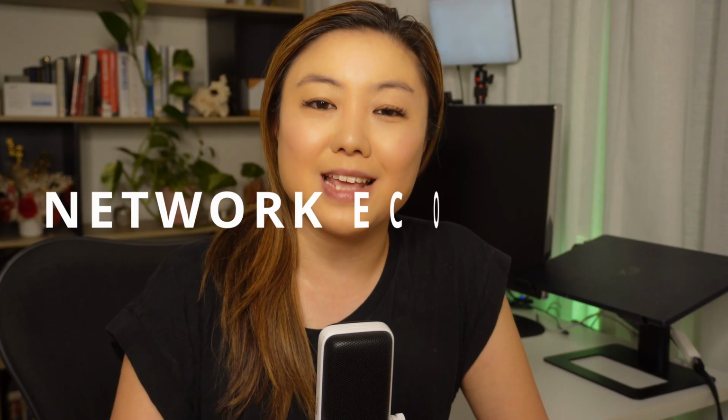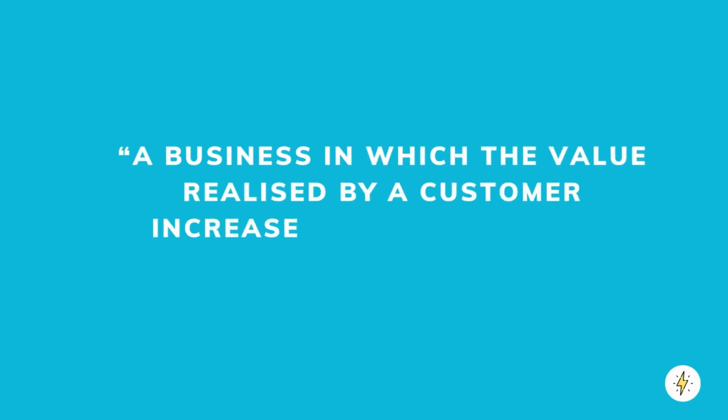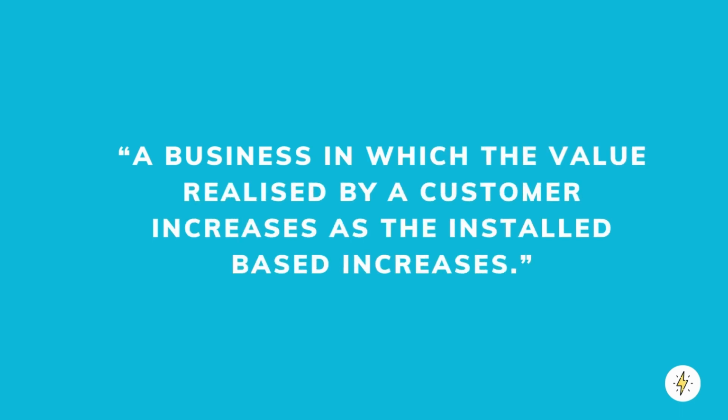Power number 2 is network economies. A business in which the value realized by a customer increases as the installed base increases. That is, the value of the service to each customer is enhanced as new customers join the network. For example, LinkedIn or Facebook: as more people use and share their information and get connected, the more valuable the platform becomes.